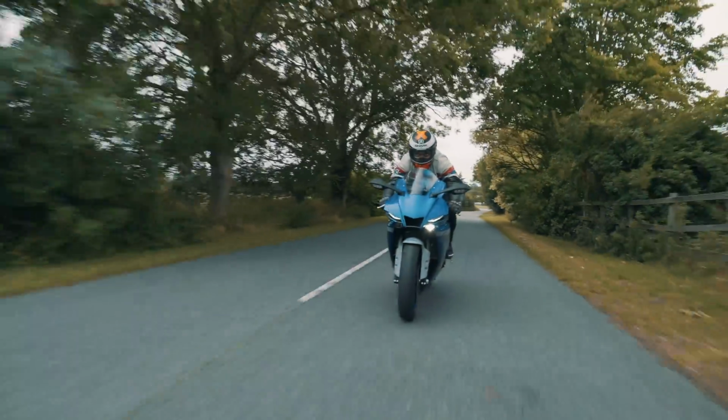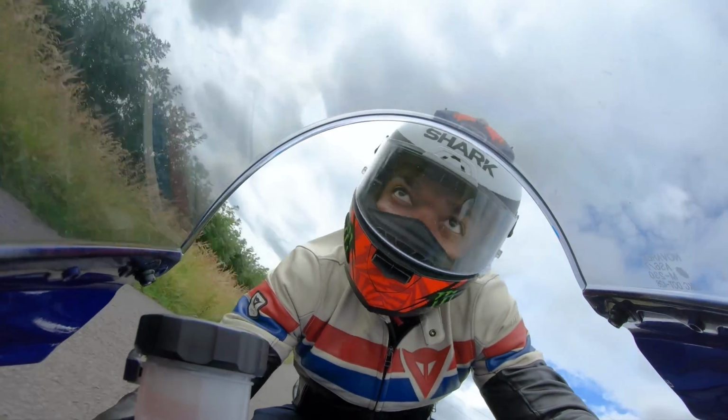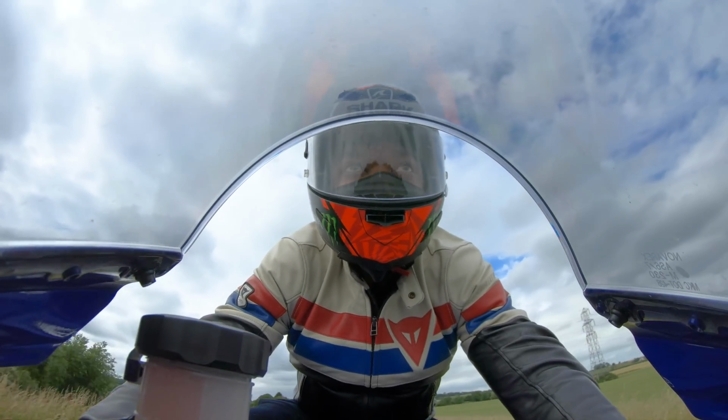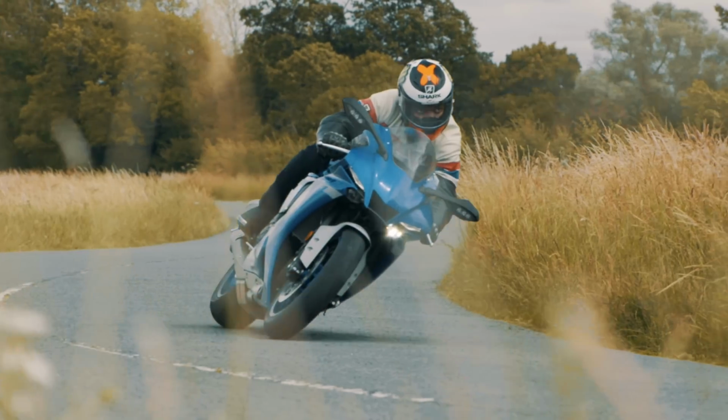I've ridden bikes with more power on paper. Does the R1 feel slower? Absolutely not. I don't think I actually want to go much faster than this. Luckily, the R1 has a big safety net if you get things wrong.